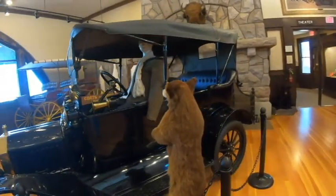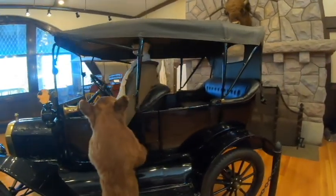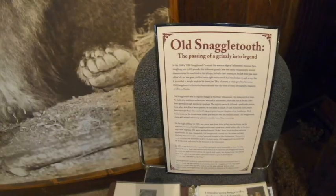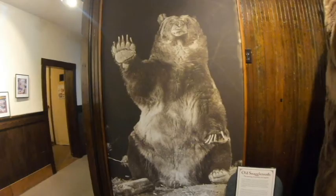Dumpster bears and Old Snaggletooth. Do not feed the bear. The management of wildlife and the presence of humans continues to be an ongoing struggle for national parks. Learned about the history of bears in the area and met Old Snaggletooth, West Yellowstone's most famous dumpster bear.